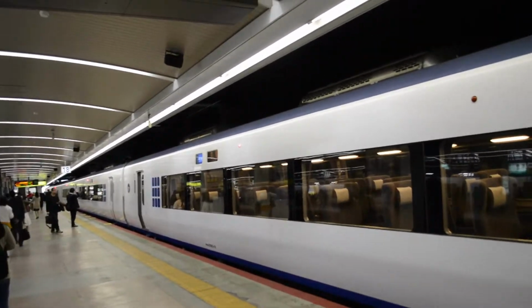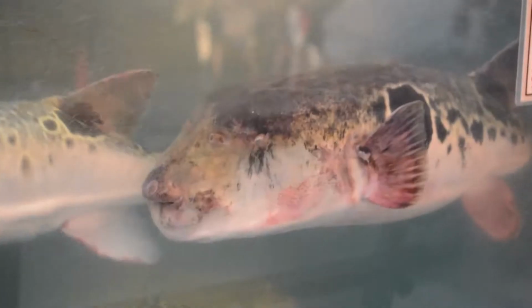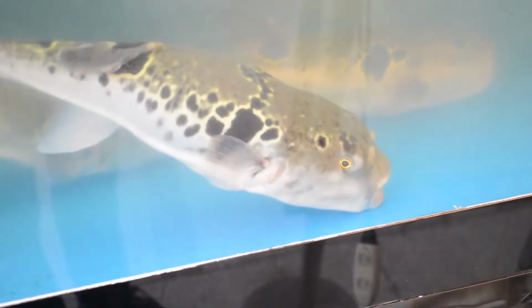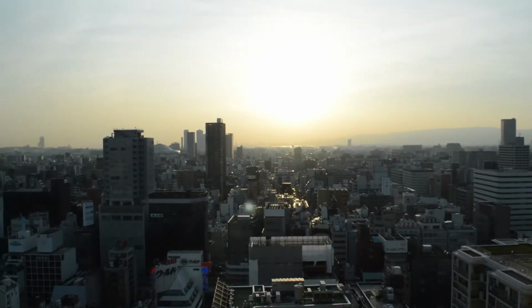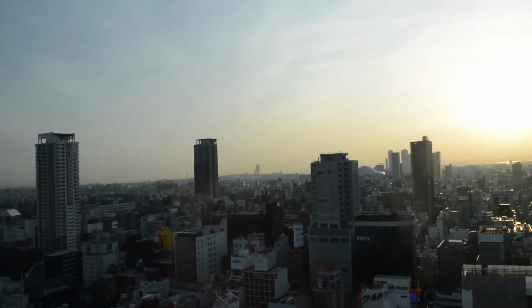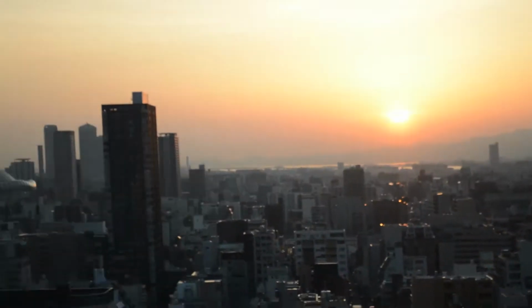The Airport Express. Look at these fugu. Oh my god. Look at him. You eat this thing wrong, you're gonna die. Look at how fat he is. These are ugly motherfuckers. Fugu! Sun's starting to set. It's time to go out and have some fun.